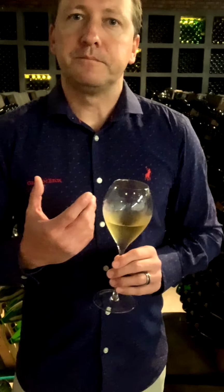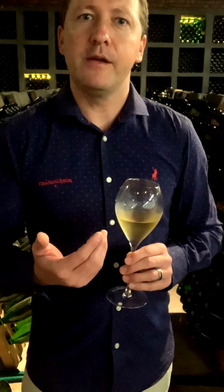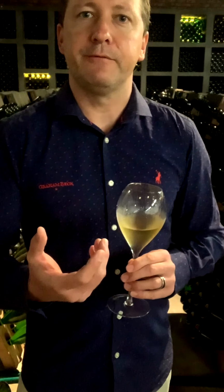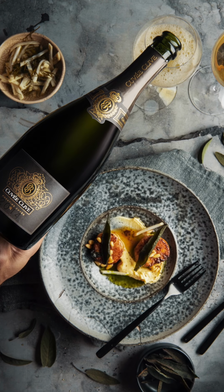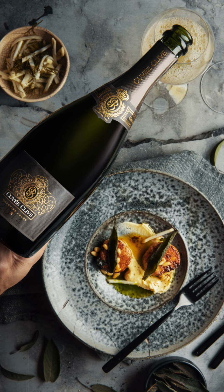On the palate, the ripe citrus is very abundant, and you have acidity that's piercing and gives a massive longevity to this Classique. The bubbles are tiny, and they just excite the palate and make you salivate and make you want more and more and more.